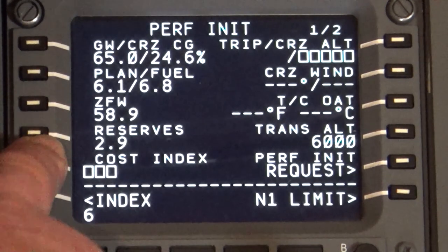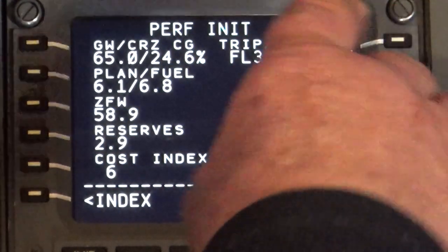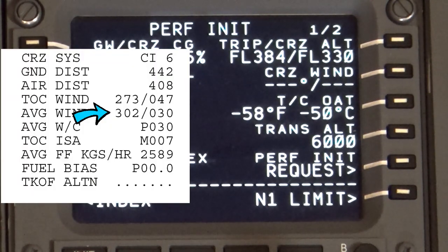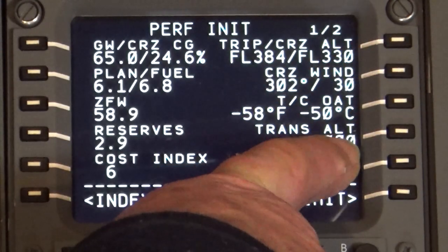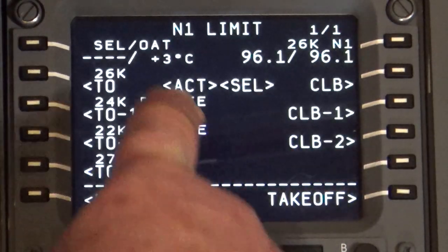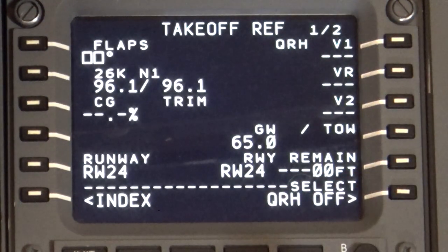Cost index is 6. Our cruise altitude is 33.0. That's up there. The average wind is 302 at 30. We'll leave transition altitude as it is. N1 limit is 3 degrees outside. Woo, cold, isn't it? Takeoff, we'll do flaps 10.